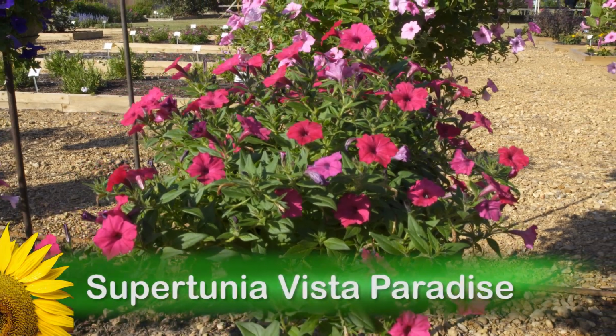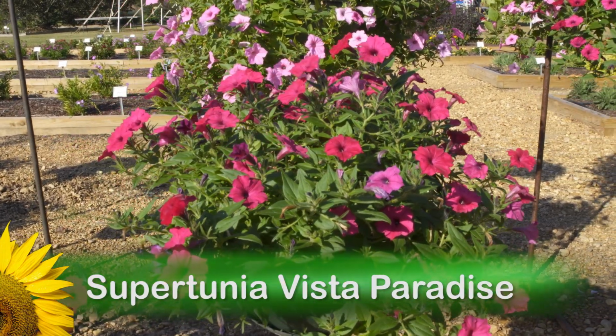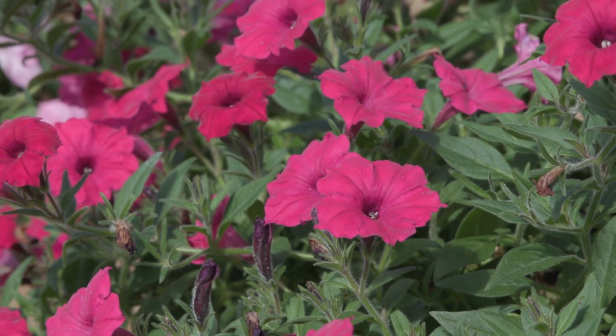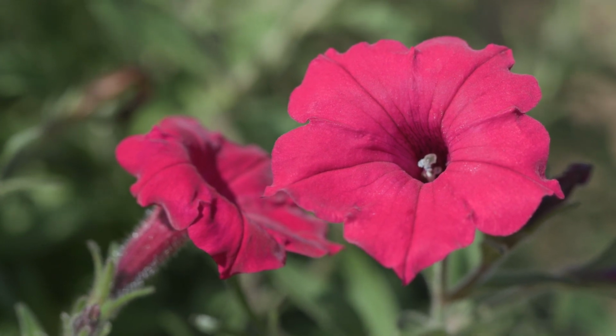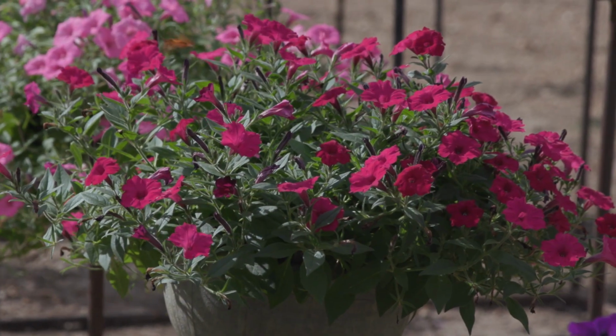Supertunia Vista Paradise has become a great garden performer with its mounding growth habit and really pretty flowers. This selection is vigorous and can spread up to 3 feet in a season. The flowers are medium in size and are a beautiful watermelon with salmon pink tones. This is a fantastic hanging basket plant.